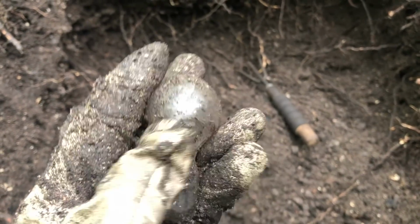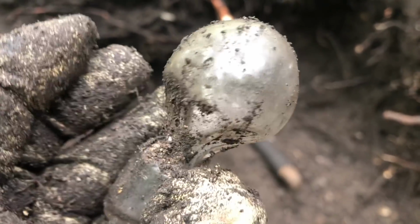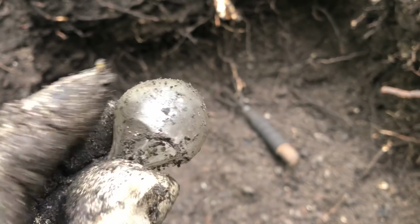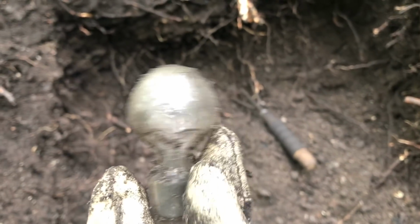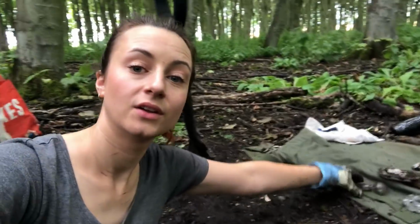I found a little stopper for a decanter. I think it's hollow. I think so. It's not very ornate, but still, it's quite pretty. I'm sure we can find a bottle for that to go in. Mix and match. I have learnt my lesson. Things get placed on the finds bag, not chucked.